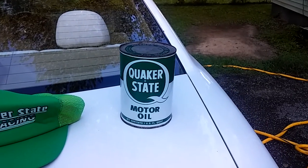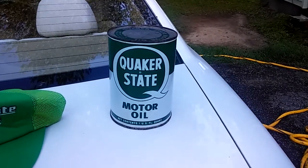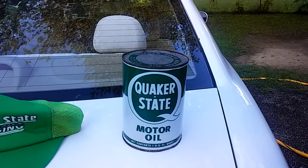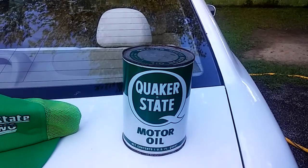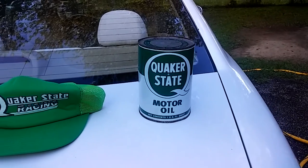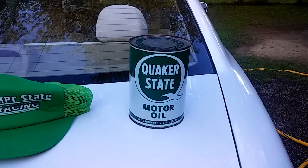And the last item of the ones I'm posting that'll be for sale this week is a Quaker State motor oil one-quart can. Real good looking can. I don't buy a lot of Quaker State cans because there's so many of them. They're so prevalent that I don't sell a bunch of them. A lot of people do collect Quaker State. If you're just starting out collecting oil cans, you can usually pick them up fairly reasonable. So they're a good starter can.